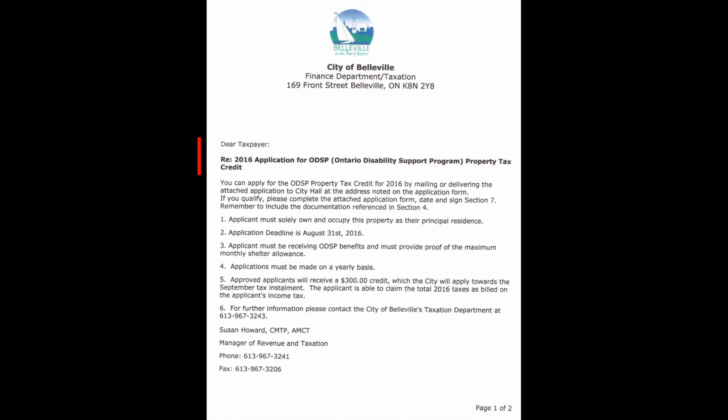The dollar value for 2016 is $300, and I'd like to read to you the cover letter that comes with this to give you the information it provides. Dear taxpayer, RE, the 2016 application for ODSP, Ontario Disability Support Program, property tax credit. You can apply for the ODSP property tax credit for 2016 by mailing or delivering the attached application to City Hall at the address noted on the application form.